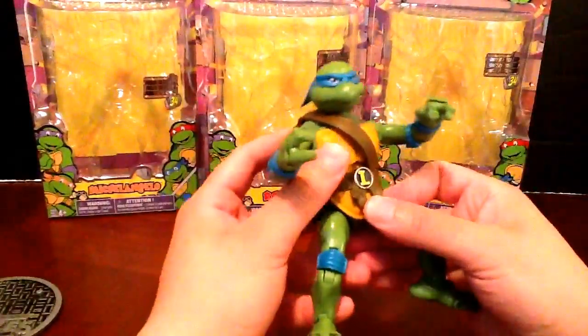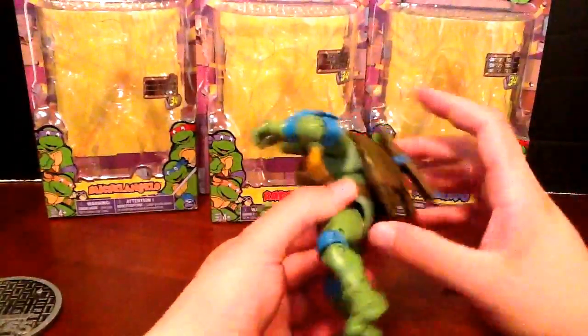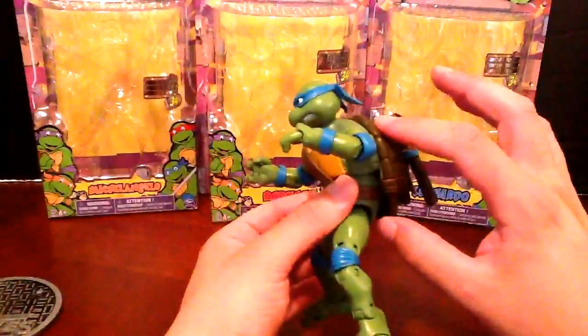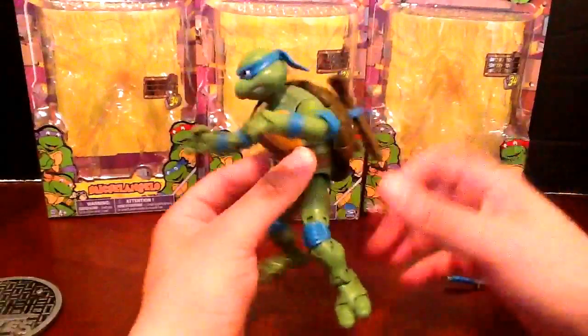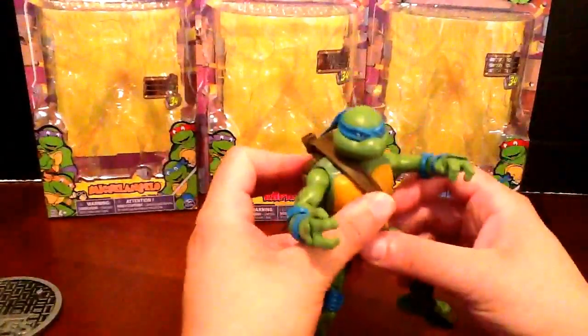You have an articulated ball jointed chest. So you got a ball socket there, which is cool that his back portion here, the lower torso, isn't attached to the turtle shell. So it does have a free range of movement. So that's cool. You also have no waist articulation to speak of, really. You just have that ball jointed chest.